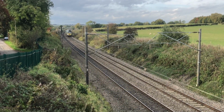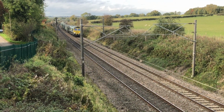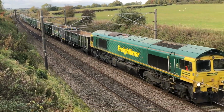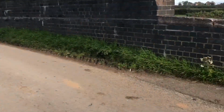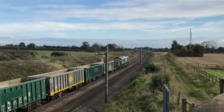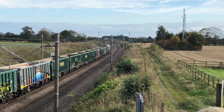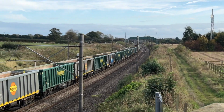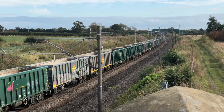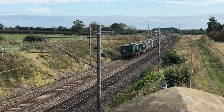Freight train coming. I haven't checked what this one is. He's got the feather further up. See in the distance. We're walking down this way now, almost alongside the West Coast Main Line. Well, this is my last shot now with the phone because the battery's about 2% reduced.